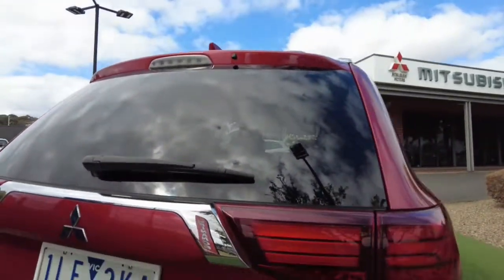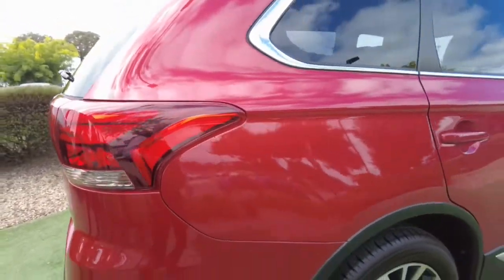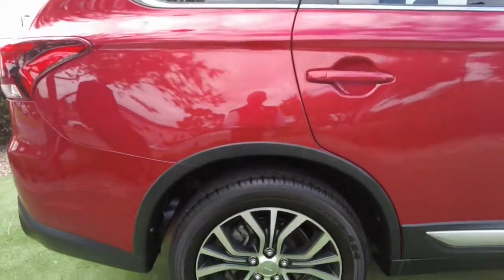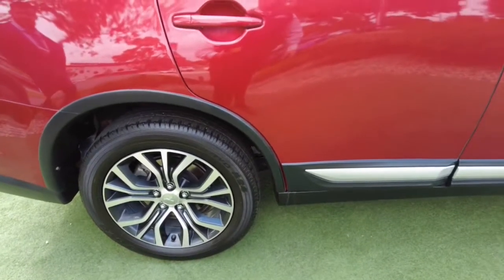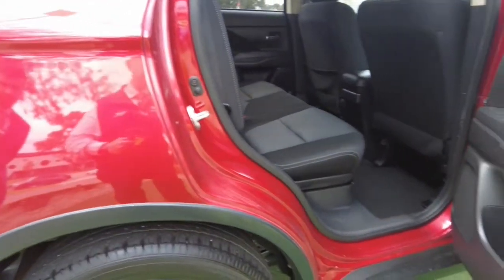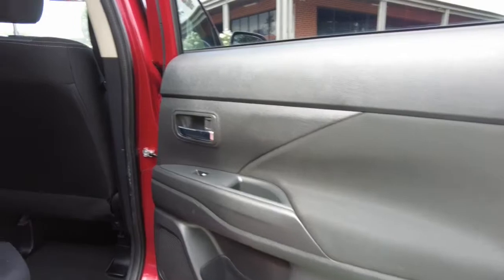So coming around, really good condition along the back of the car, no major marks on there. Same as we come around the driver's side, looking through, once again, really good condition alloy rims. I don't think any of them on this particular car are scuffed at all. So as I have a look once again at the door, really good, well looked after.